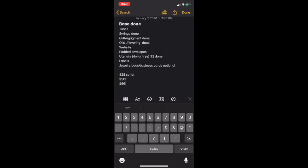So our total would be $56.15. So we did go over $50. Unfortunate, sorry about that, but we did remain in the 50s. We did not go over to the 60s. So that is how you can start your own lip gloss business for only $56. We did the jewelry bags.